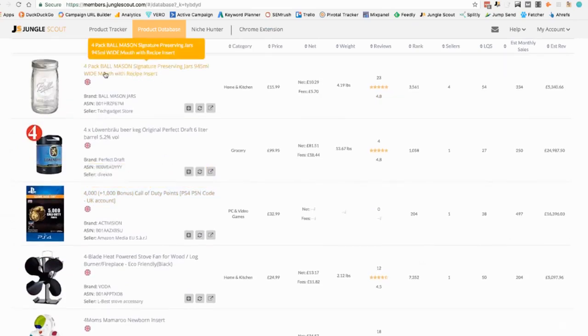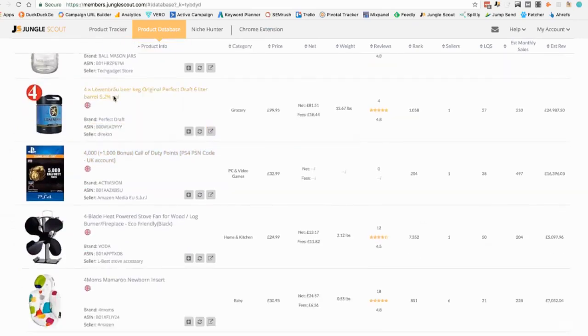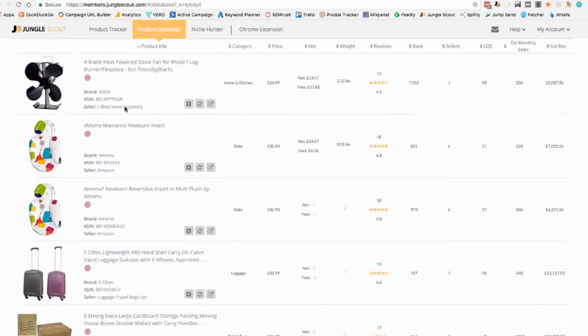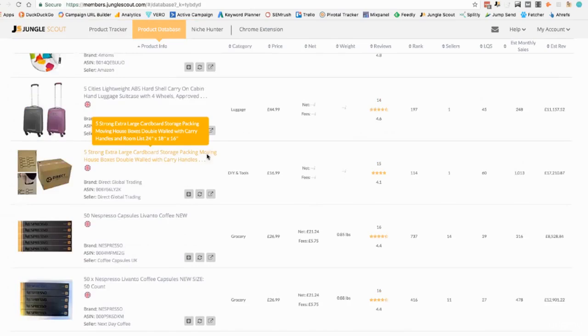I'm going to keep scrolling. Mason jars could be okay. Maybe, sort of fragile, made of glass. Keep going. Cardboard boxes. That seems pretty legit. There's good estimated monthly sales. Looks like they're being sold for people who are moving house and packing. I imagine that's something people would want to buy on Amazon, right? So we'll give that one a go.